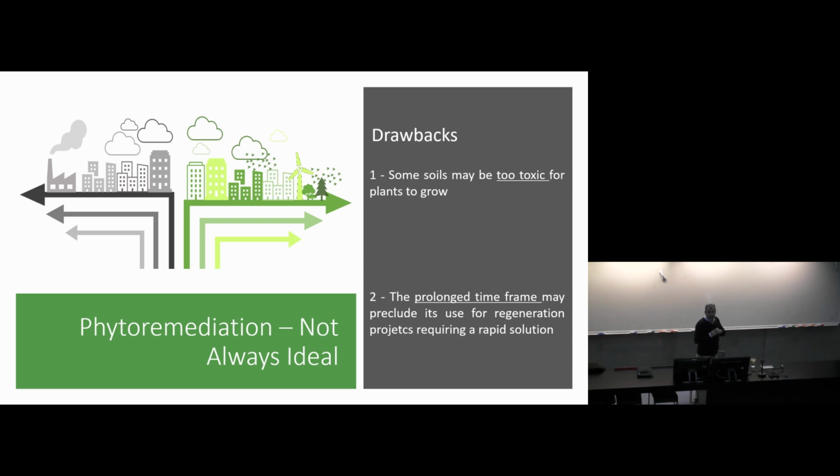But this is a very big issue and very big problem for people operating in the sector, because when we are competing with commercial technologies, they always say, oh, how long will it take for my field to be cleaned up with your plants? The answer is not easy to be given. It depends on the pollutants, depends on the plant, depends on many things.